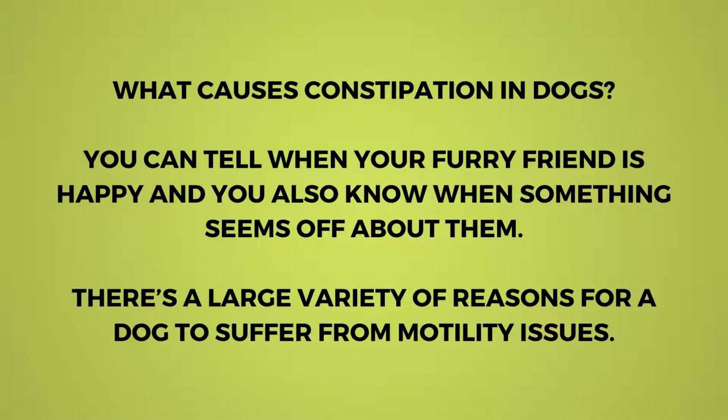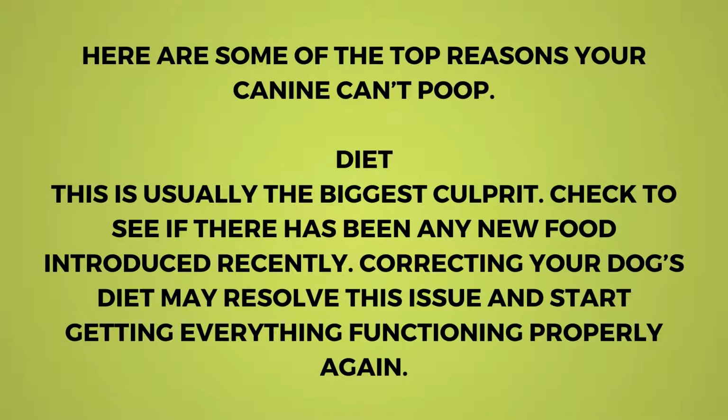What causes constipation in dogs? Causes of constipation in dogs. You can tell when your furry friend is happy, and you also know when something seems off about them. There's a large variety of reasons for a dog to suffer from motility issues. Here are some of the top reasons your canine can't poop.